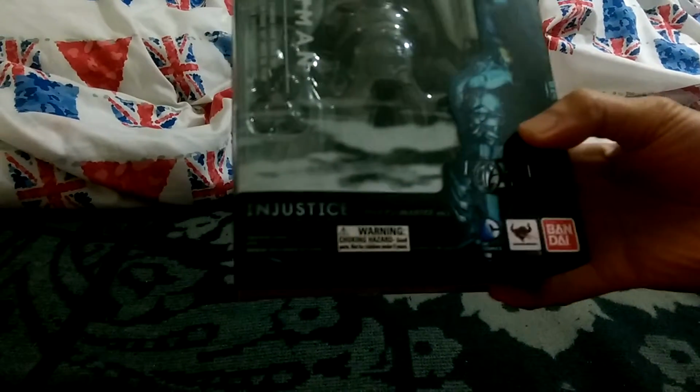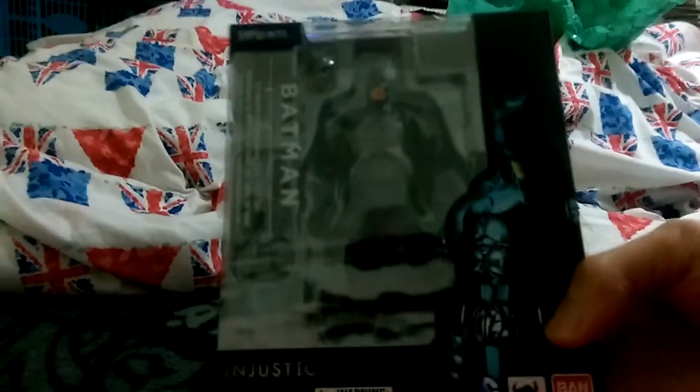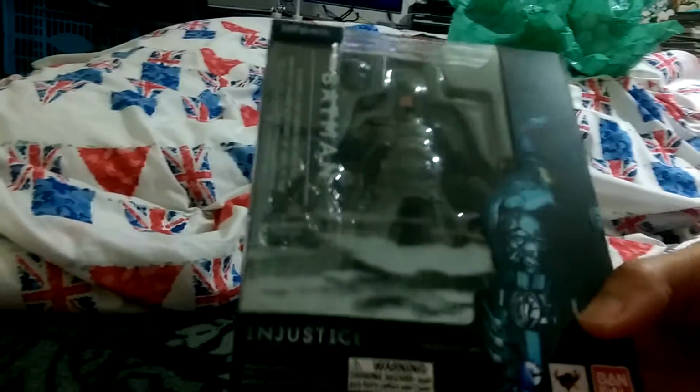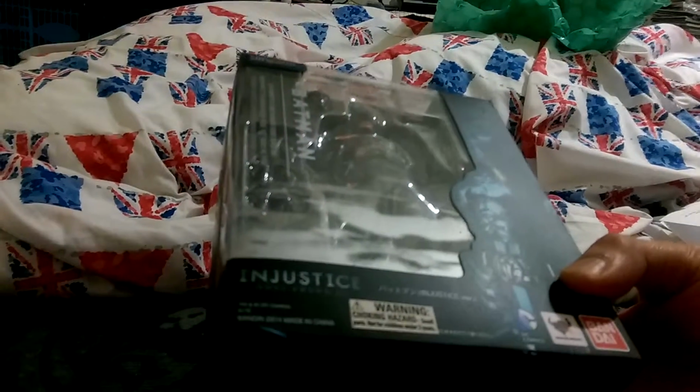It's quite small. I don't know if it's available already on eBay. It's Batman Injustice from Bandai. That's inside, and this is on the back. No damage.